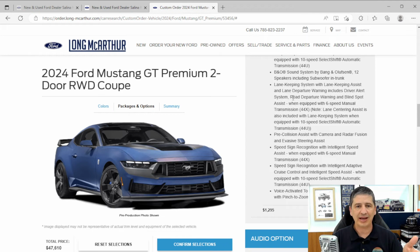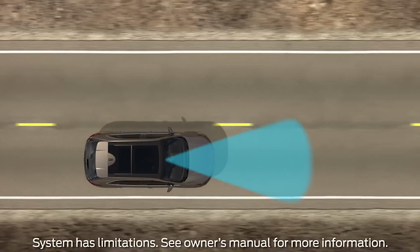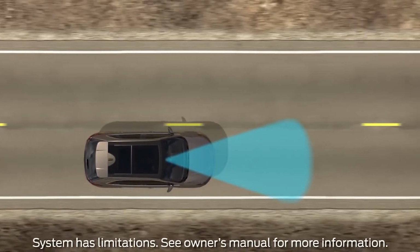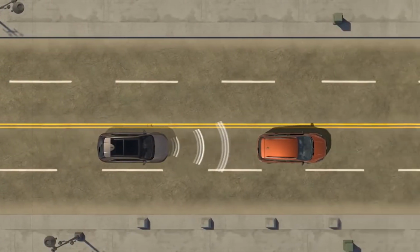Of course, the lane keeping system as well. We talked about that already. You get all those features, plus it upgrades. When equipped with the manual, you will not get the lane centering assist. You will get the lane centering assist when you go automatic. So if you have the automatic, you'll also get the lane centering assist system. And then you do get the pre-collision assist with the camera and radar fusion and evasive steering assist.